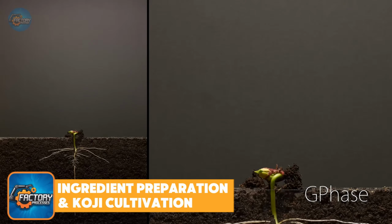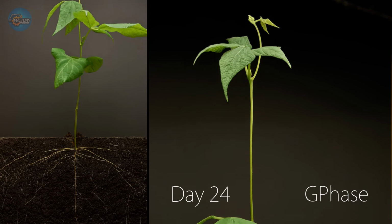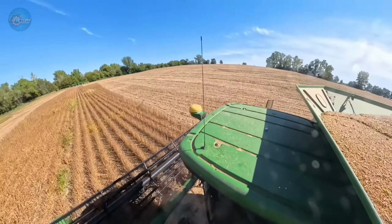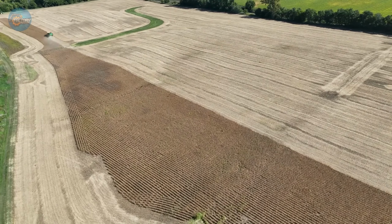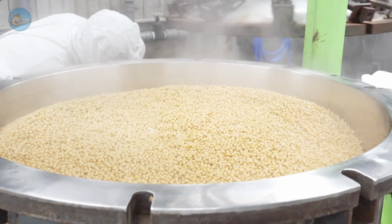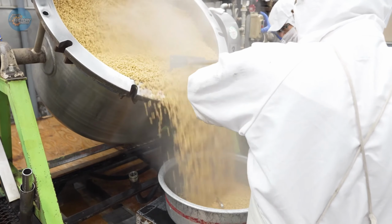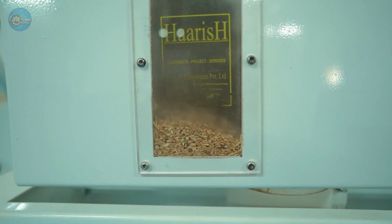Ingredient preparation and koji cultivation. It all starts with soybeans, humble, unassuming, and packed with quiet potential. Steamed until soft but still intact, they form the heart of the brew. Heat unlocks their natural proteins and sugars, setting the stage for transformation.